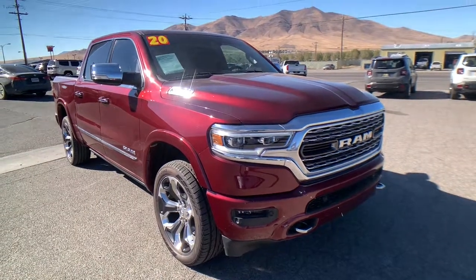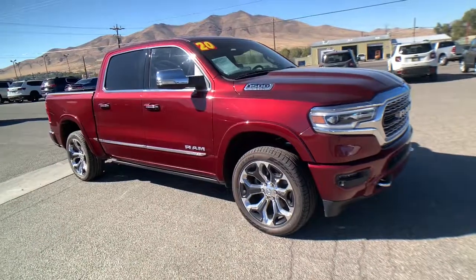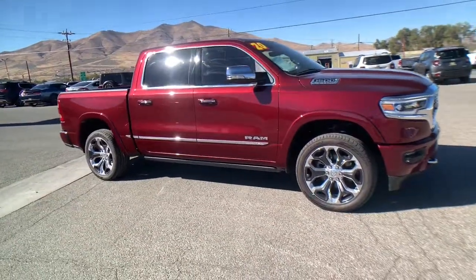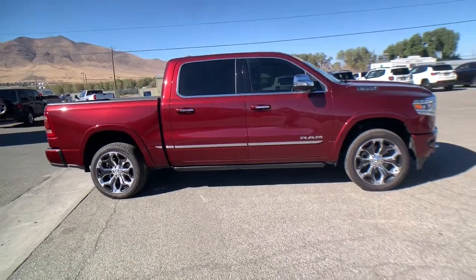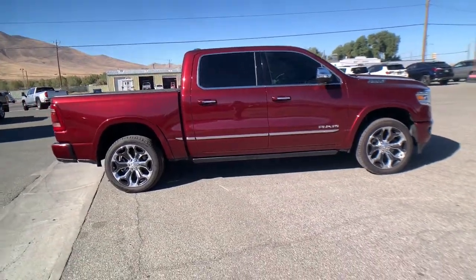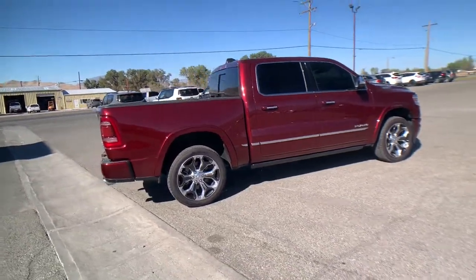Here is a wonderful 2020 Ram 1500. This vehicle is an outstanding buy with fewer than 35,000 miles on the odometer. Rise to every challenge with confidence in the Ram 1500. Its impressive towing capacity, advanced safety features, and passenger comfort keep you cool under pressure.